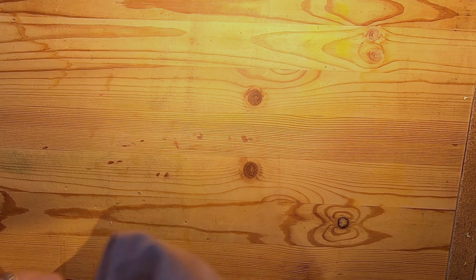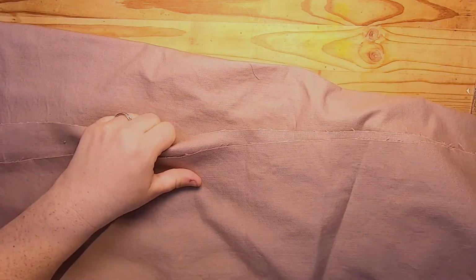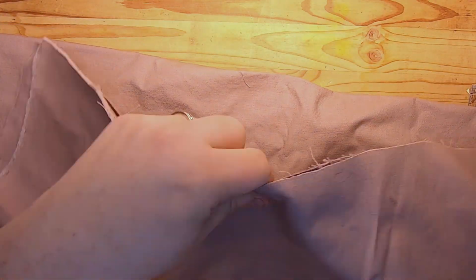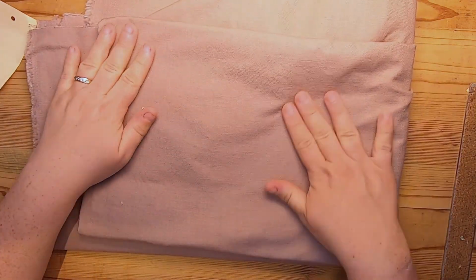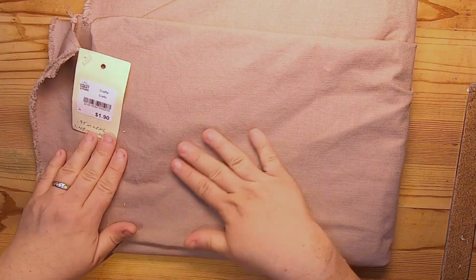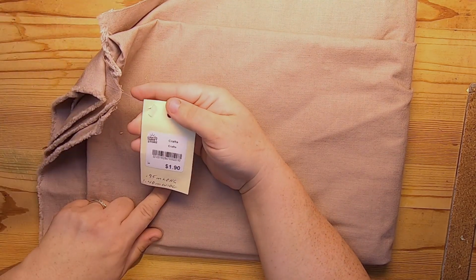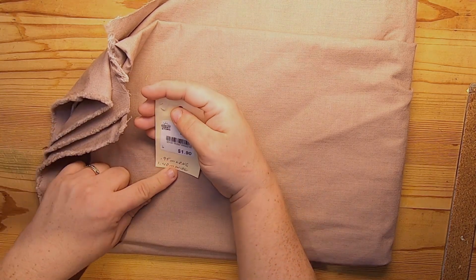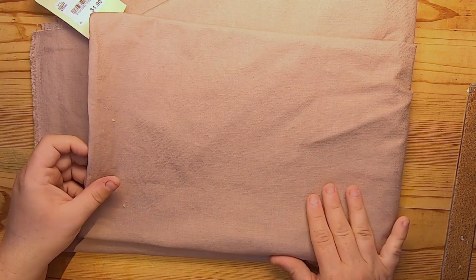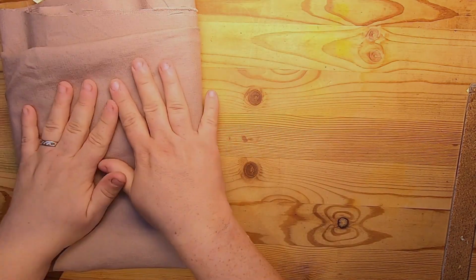Then I found all sorts of fabric. First I got this quite large piece. I would guess it is probably 2 yards. It's linen, a nice kind of coffee tone, and it was $1.90. Actually, I don't have to guess. It is 1.4 meters wide and 0.95 meters long. So it's a nice big piece, and I'm probably going to use it in my eco printing workshop that I'm doing in July.